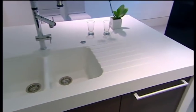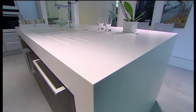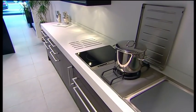You have no join lines in there. It looks amazing. It's all smooth and moulded, and we're thinking about using it as a bit of a theme and perhaps using it elsewhere in the house. Corian, or composite, is a desirable material, but at £310 per linear metre, it isn't cheap.